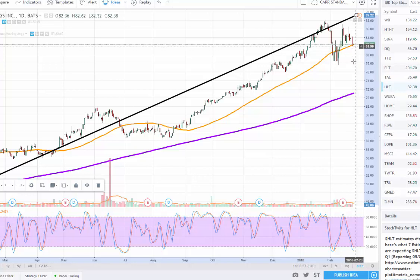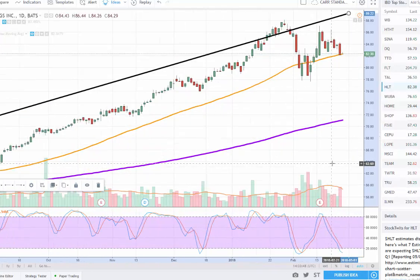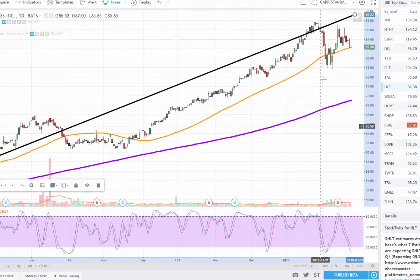simple moving average. We have an oversold indicator reading here in the stochastics set at 5, 3, 3. And both of those are telling me that this has satisfied 3 of the 4 requirements for buying this chart. What it hasn't yet done is proven to me that it is moving back in the direction of the uptrend. So we'll wait on that for maybe a day or two and see what happens.